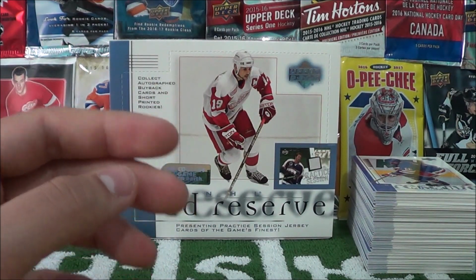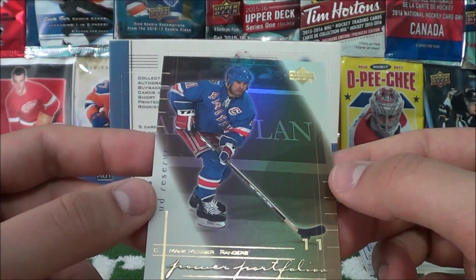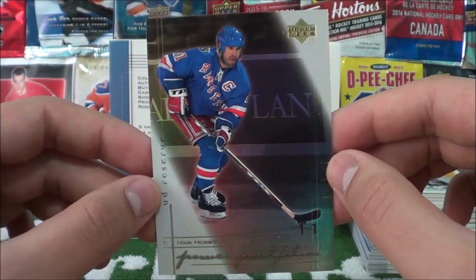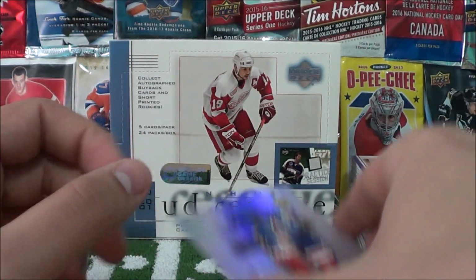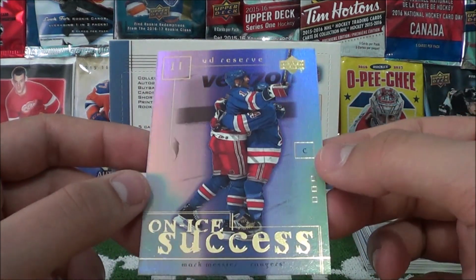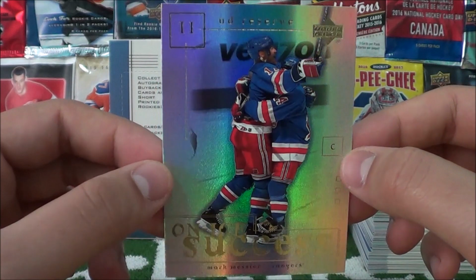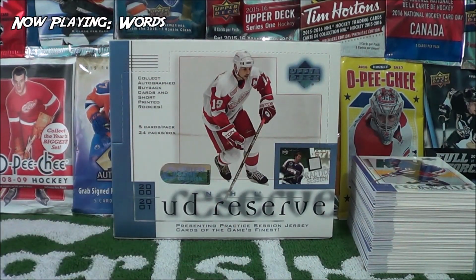And then we got two more inserts, both of the same player, but different kinds of inserts. This is a power portfolio insert of Mark Messier. And then we also got the on-ice success insert of Mark Messier. So that would be it. That concludes our break today of Upper Deck Reserve.